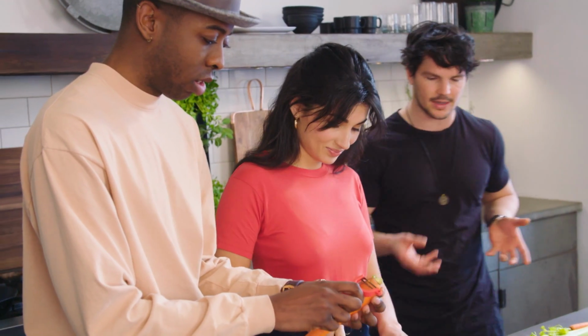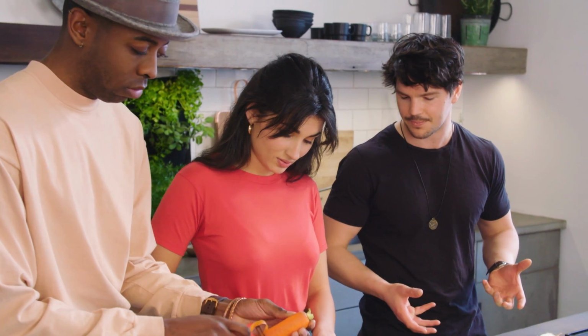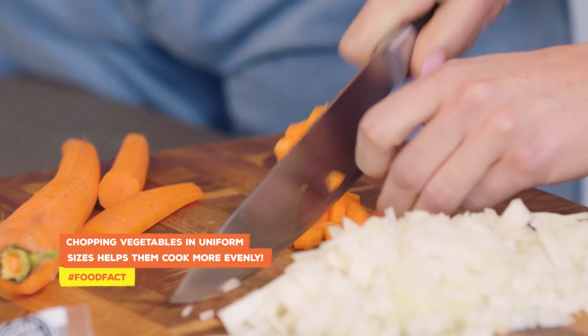When you cook something the same size, they generally break down the same, colour as you go along. So you want a nice golden edge, and if you have something that's quite large, it's going to cook at a different pace to something that's smaller.